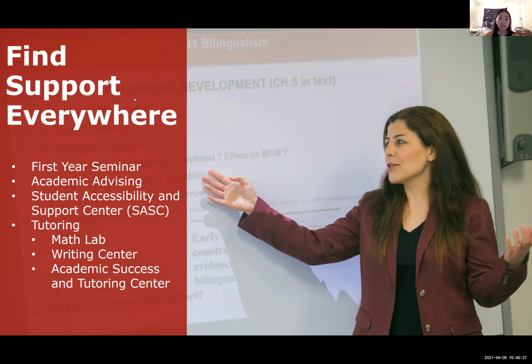And they each offer specialized help and availability, whether it be appointment-based, walk-in hours, or group tutoring. Stony Brook also offers support through our Student Accessibility Support Center. It provides services and accommodations that advocate for the needs of all students.